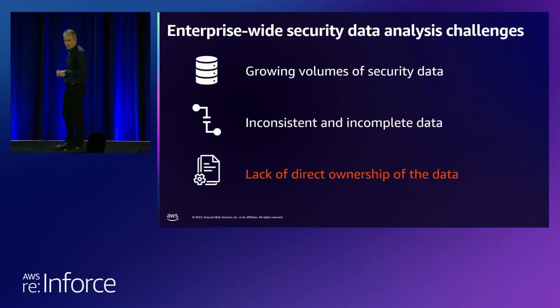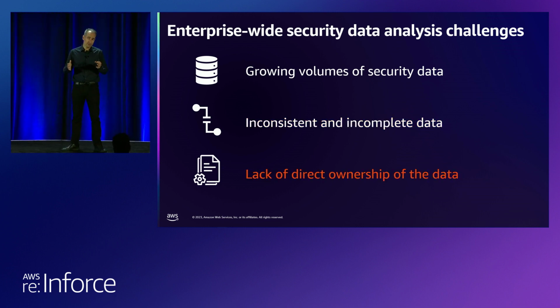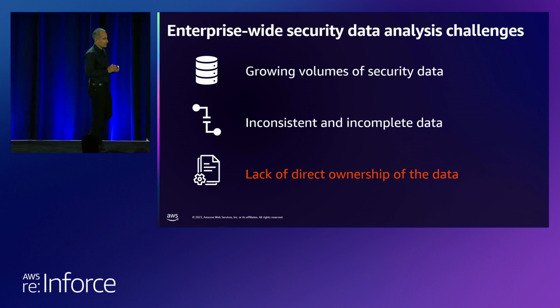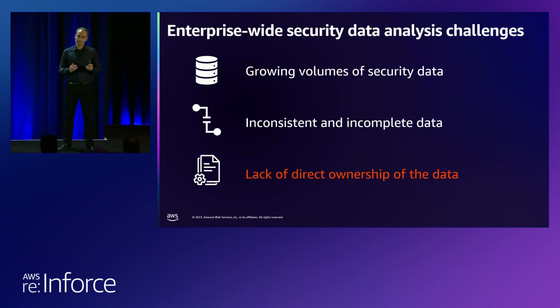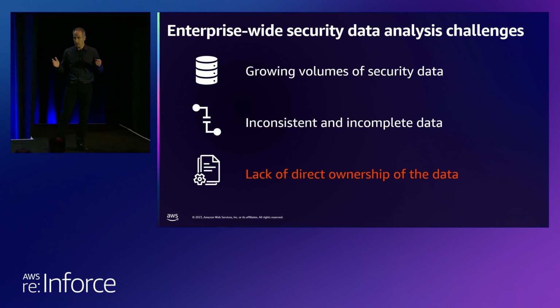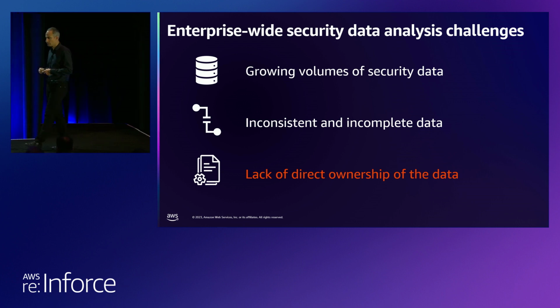The last challenge is, and it's a little bit of a consequence of the first two challenges, that you don't own your data. The reason is that the only way to deal with the growing volume and inconsistency of this data is to typically shove all your logs into one or multiple security solutions that are going to deliver the security value for you. I say send all your data. It's not really the case. It's send all the data that you can afford, paying those solutions to host your logs. And this is typically a much smaller portion of what you would like to have visibility on.